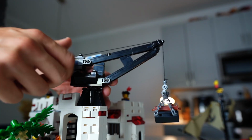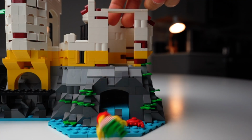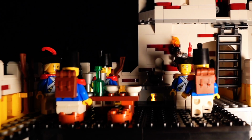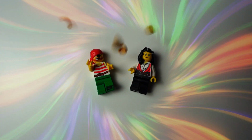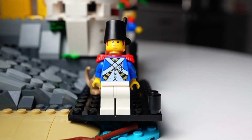So the set's got a working crane, multiple trapdoors, a hidden letter, shooting cannons, and apparently they forgot about Harry. It's also got a full cooking and dining area, the governor's room, and a lot of gold. And we have to talk about the wildlife: monkey, parrot.